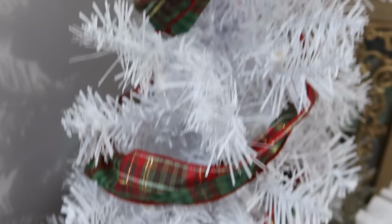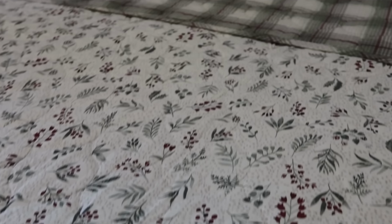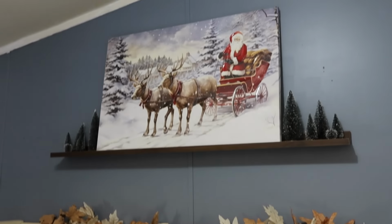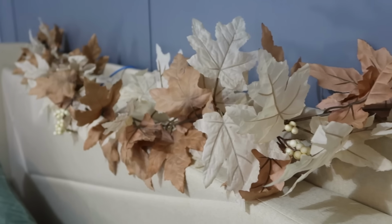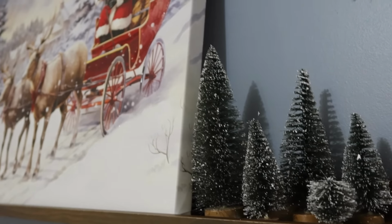But I love how these frosted pine cones are down there. It just makes the tree seem like it's alive and it was dropping all that snow down there. And then the deer, or reindeer, I should say, excuse me, on Santa's sleigh, have a lot of that warm tones to them, which really add on to the garland right here. They just go perfectly together. When I put this garland on there, the reindeer really stood out to me.